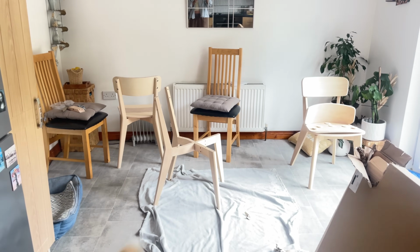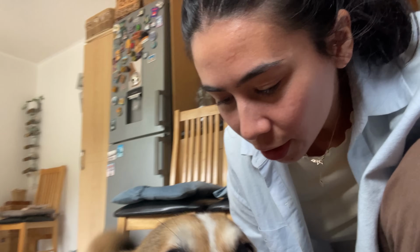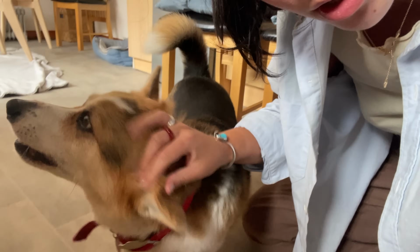Only child, IKEA things. Are you helping? You'll be a very gentle boy today, aren't you? He's being so unusually good. He's being a dog instead of a human and a dog today.